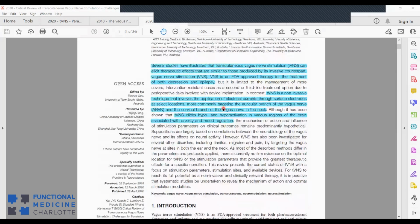So this study is looking at it, and it's saying several studies have illustrated tVNS can elicit therapeutic effects similar to those produced by its invasive counterpart, VNS, vagus nerve stimulation. Vagus nerve stimulation is an FDA-approved therapy for both depression and epilepsy. Okay, so this paper is looking at tVNS, the non-invasive form, using electrical currents, most commonly on the auricular branch of the vagus nerve and also on the cervical branch of the vagus nerve in the neck, to change the activation of different areas of the brain involved in anxiety and mood.